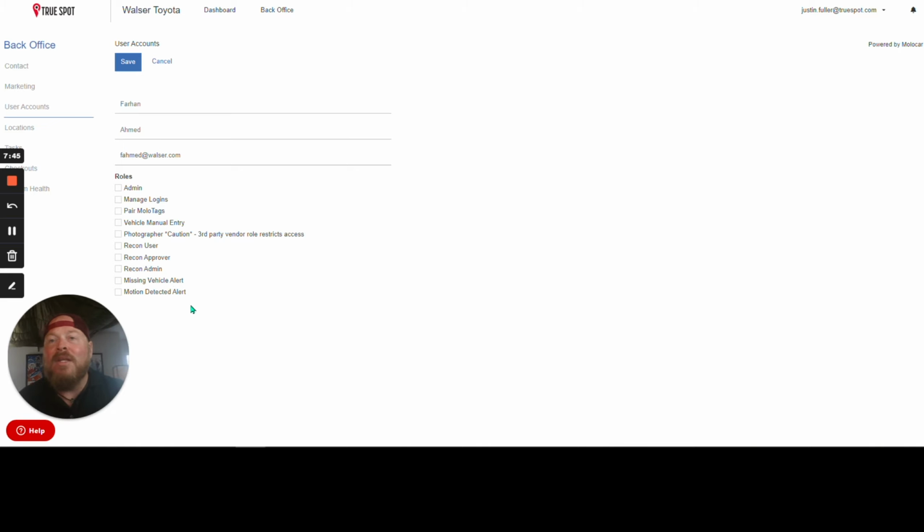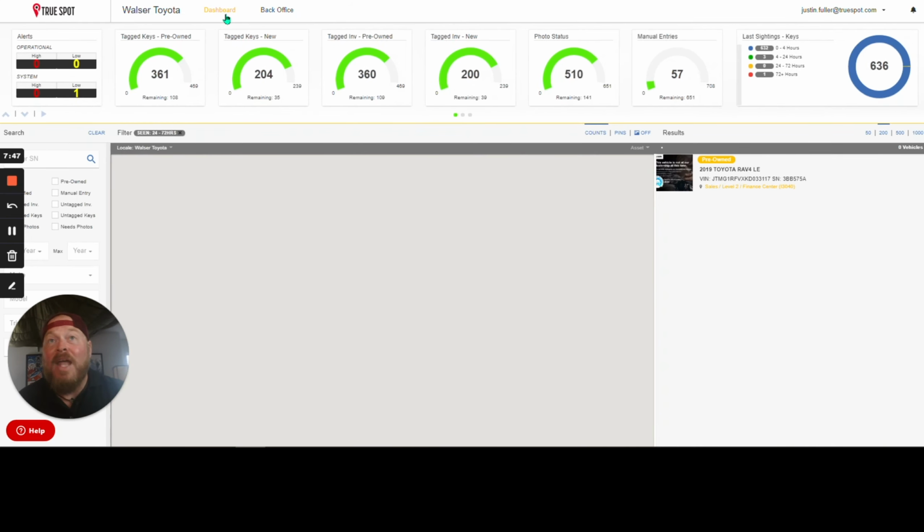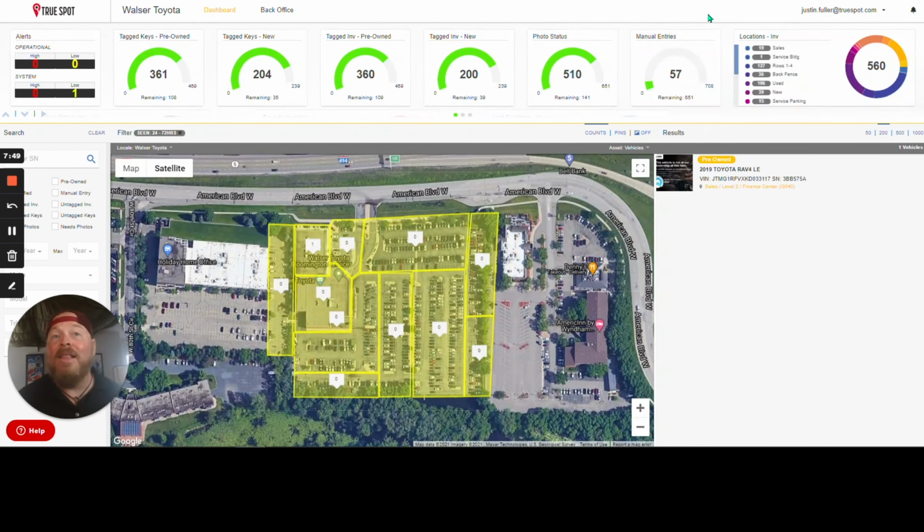Each morning at 7 a.m., he's going to get an email with a list of those vehicles that haven't been seen, right? So it's going to make life a lot easier for him from, let's say, a managerial standpoint to understand, hey, let's check on these cars. Let's see what's going on with them. So I don't have to pull this up and remember to do this. I'll get an email each morning.